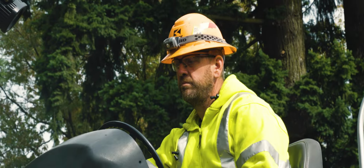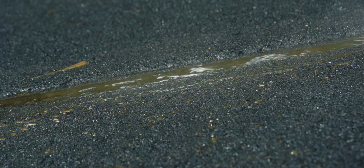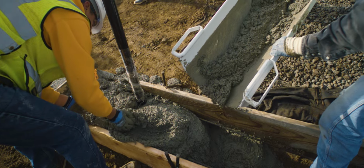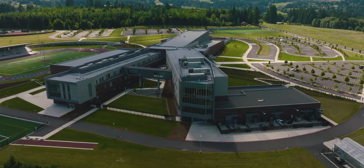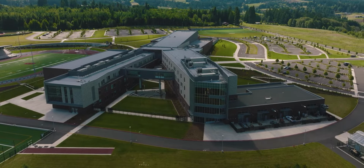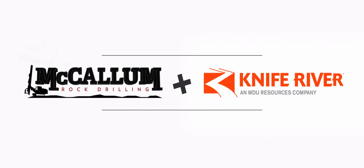In nearly every aspect of modern infrastructure. It is truly the building block of our society. Many people take for granted the sheer volume, processing, and use of rock in our modern society. Companies like McCallum Rock and Knife River work collaboratively and tirelessly to turn rock into products you use every day. Together, we produce the materials that build America.